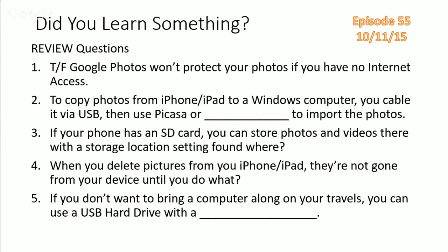Review questions, true or false? Google Photos won't protect your photos if you have no internet access. Right. True. Do not think that just because you're using Google Photos that you can throw your phone in the ocean and you still have your photos. Not if you didn't have internet.